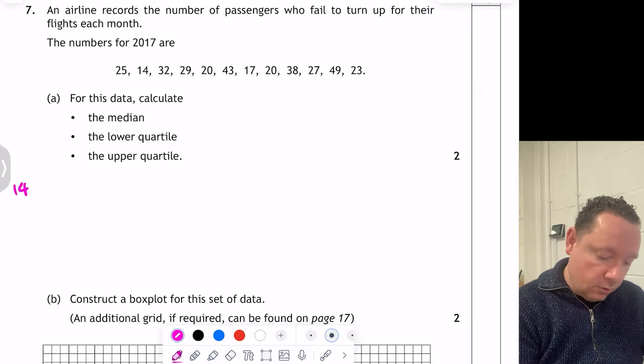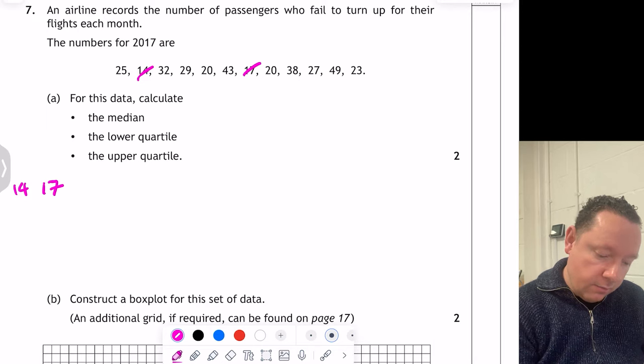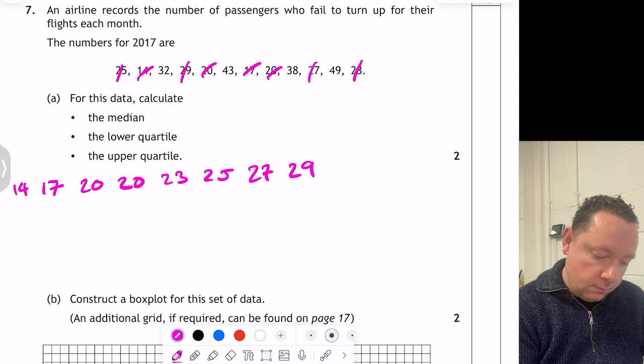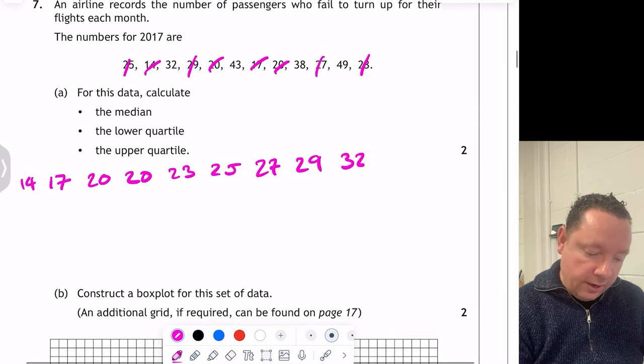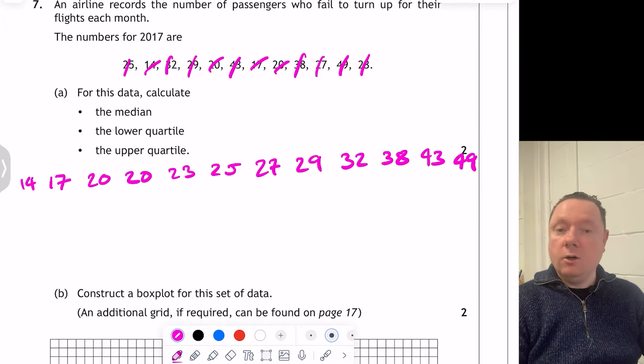So let's put them in order. You've got 14, then we've got 17, then we've got 20 and 20, then I can see 23, 25, then I can see 27, 29. Then I've got 32, 38. And then I've got 43, 49. And I've marked them all off, so I'm done there.